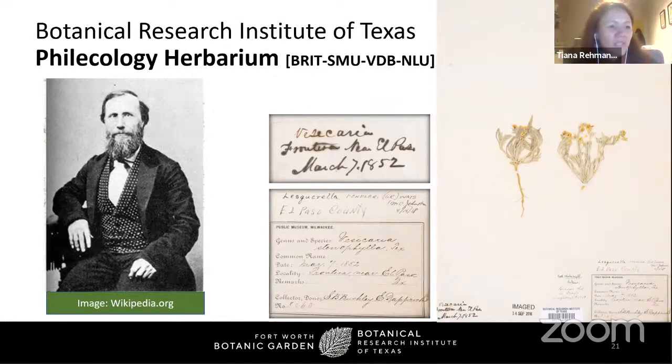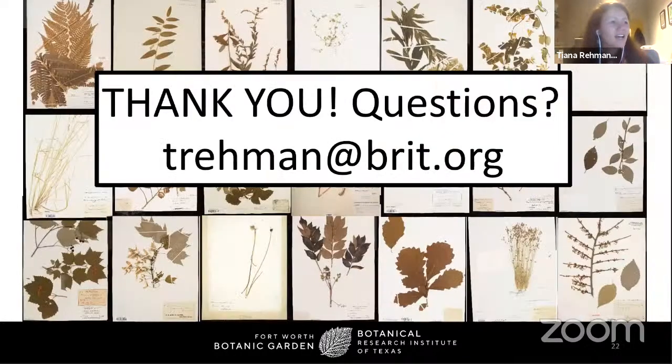And this is one of his specimens that we have here at BRIT, collected in El Paso County in Frontera, which the exact location of is not actually quite decided on. But with that specimen, I just want to say thank you, because now I've lost my clock, but I know I am right at time.